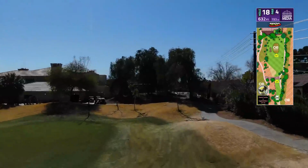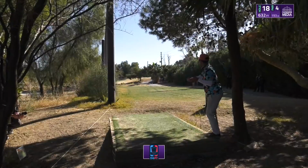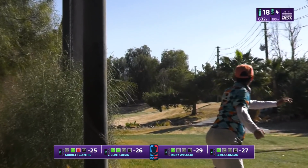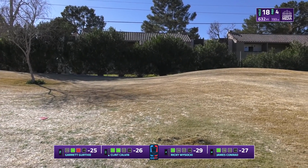Hole number 18, good change from the previous year. They put the basket over the road now. Players have to chance their second shot over the road and throw a good placement shot off the tee. Nice shot. Very consistent flat releases from Clint. I'm liking what I'm seeing.